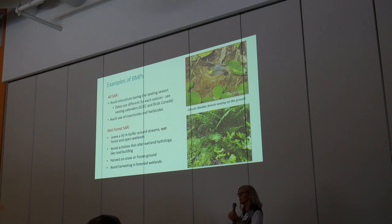And then for birds that typically are associated with wet forest, and that would include Canada warbler, rusty blackbird, and olive-sided flycatcher, there are general recommendations of working around wet forest. For example, leaving a 15-meter buffer around all streams, wet forests, and open wetlands, avoiding activities that will alter wetland hydrology, like road building. If one is going to harvest, to do so on snow or frozen ground, but generally recommending to avoid harvesting in forest wetlands. And this is your Canada warbler. They nest right on the ground in forest wetlands.